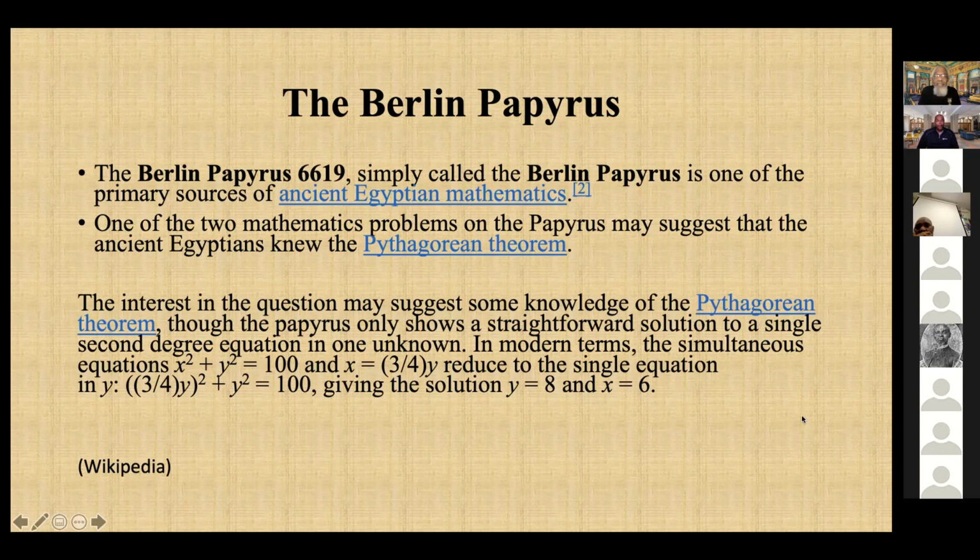In modern terms, the simultaneous equations x squared plus y squared equals 100, and x equals 3/4 times y, reduce to a single equation in y. In other words, it's a mathematical representation of what is now called the Pythagorean theorem. All right, but from the notes and replaying of this lecture, as you take notes and look these things up yourself, you're going to find Brother Tehuti didn't make any of this stuff up. This is all real, and especially the dates of it.